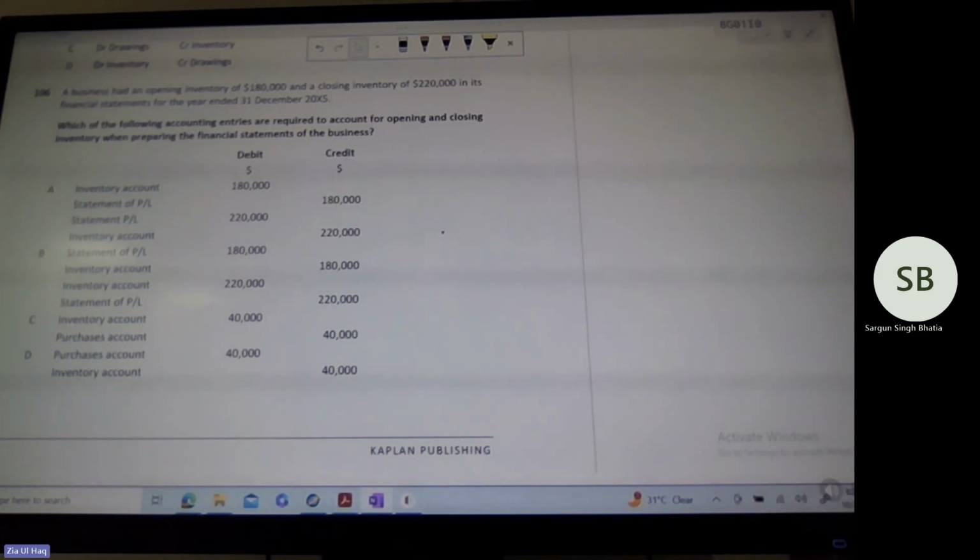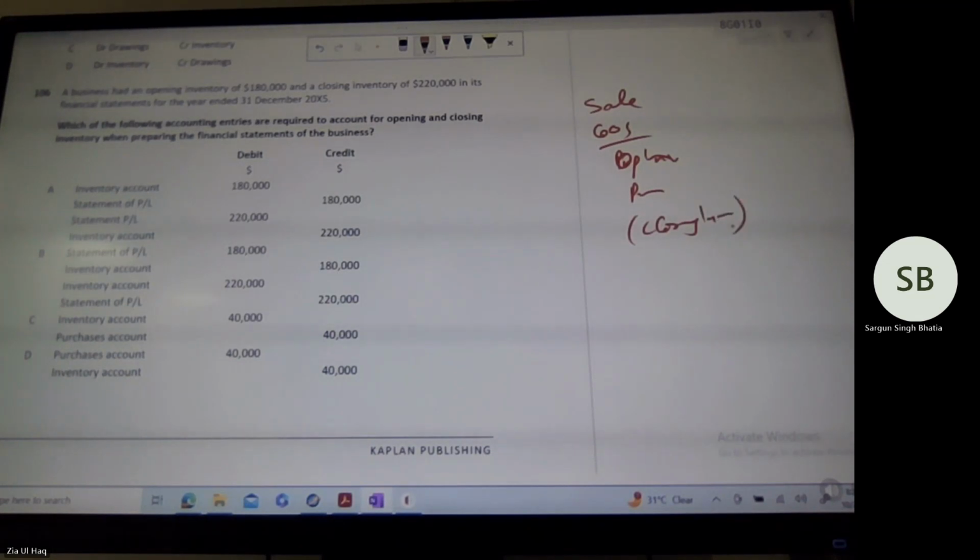Yes, sir. Or deduct from P&L. Opening inventory, do we add to the P&L or deduct from the P&L? From the P&L, opening inventory, like sales, I can deduct. Less cost of sales. In cost of sales, what we record: opening inventory, so it will be deducted, plus purchases, less closing inventory. So expense, and then we deduct the total amount from sales and arrive at the GP figure.